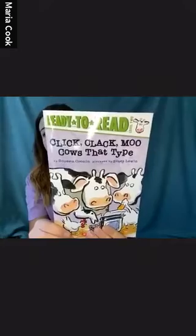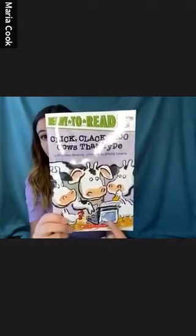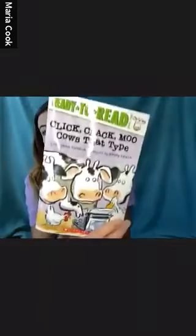Okay, so our story is called Click Clack Moo: Cows That Type. They're typing on what? A typewriter, which is what we just talked about. This is by Doreen Cronin and pictures by Betsy Lewin. Here we go. Let's see what these animals are going to do.